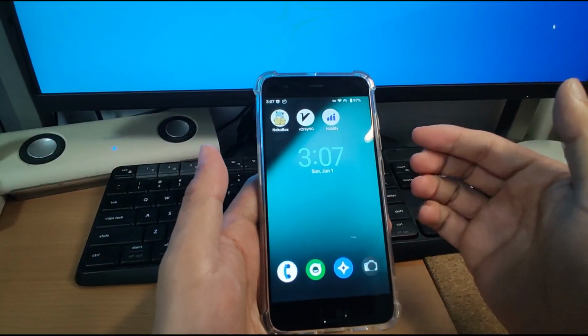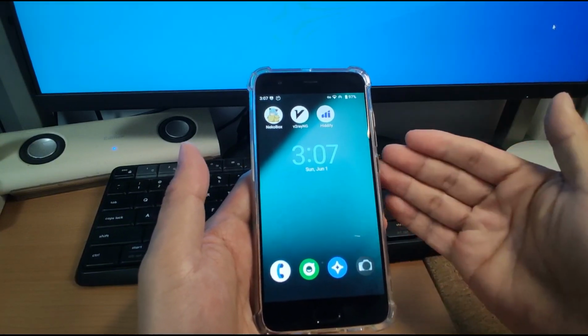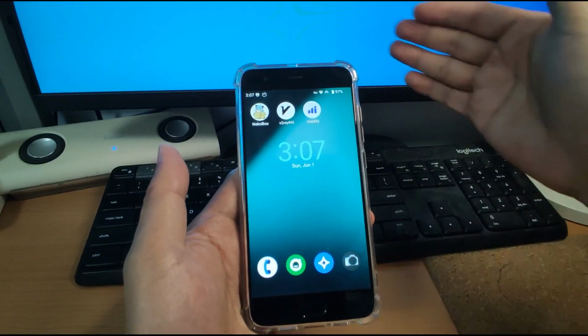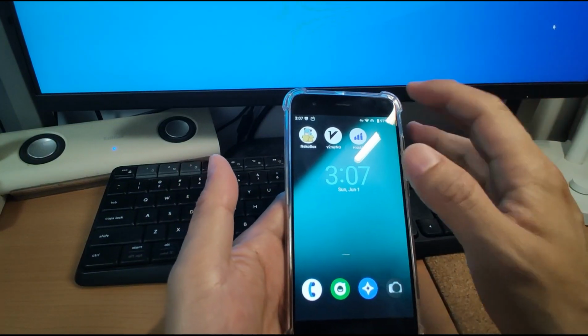We can use this phone as a Wi-Fi router, a VPN Wi-Fi router. Then we can share the VPN connection with our computer and with our TV and all your smartphones or your smart appliances. It's very useful. And let's have a check.